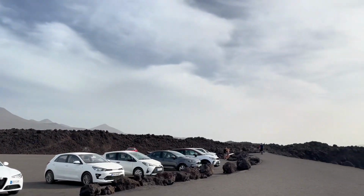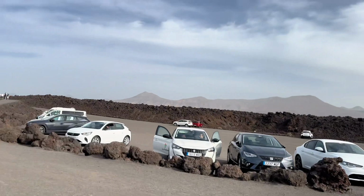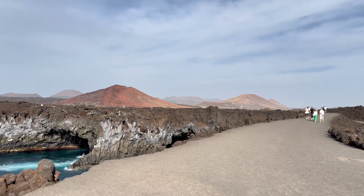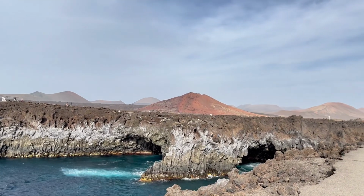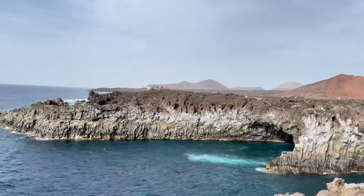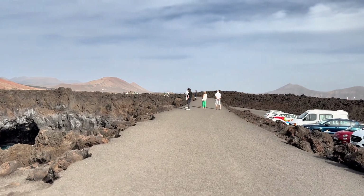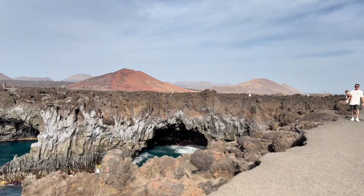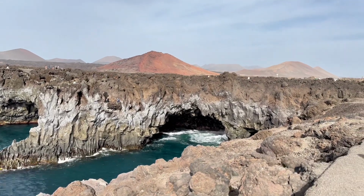And as you can see over there, so much lava. Oh, that is almost like a natural bridge over there. Kind of reminds me of Aruba. Only this is bigger. It is so blue. I'm gonna try to walk as much as possible. Oh, those are nice. That's a really nice cave. Can you imagine over hundreds of years of the water carving that up?